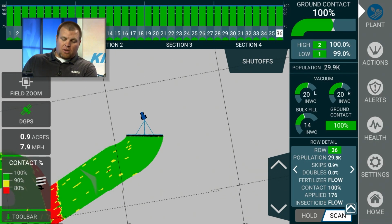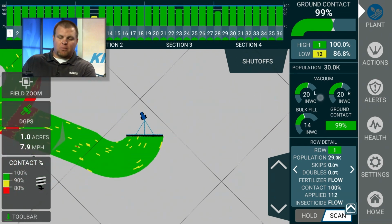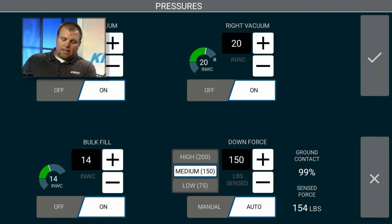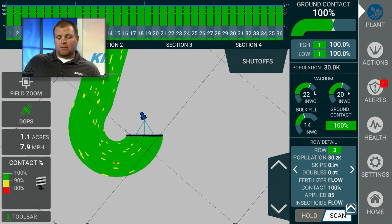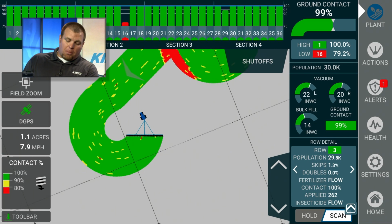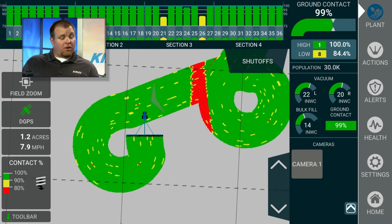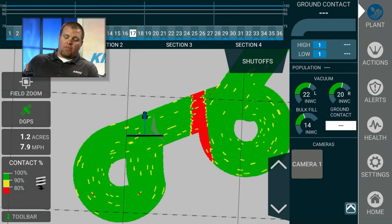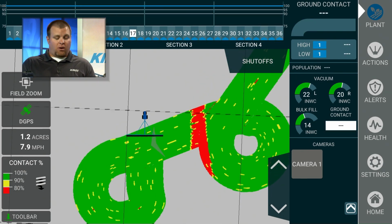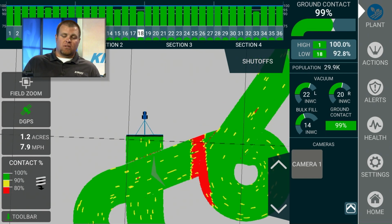We of course have the ability to see all of our vacuum levels, and these are all active boxes. So if we want to change our vacuum, it is just one click, accept it, and we've changed these values. So a lot of detailed information is built in right in this screen. We go to our bottoms option. We have, of course, markers. We now support cameras for this coming model year. So the beauty of it is anything you need to do on the planter, whether it be folding, markers, population, vacuum, bulk fill, everything is built into this one display.